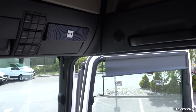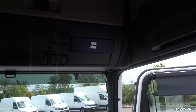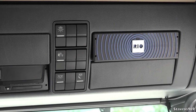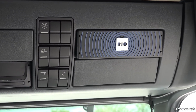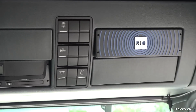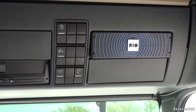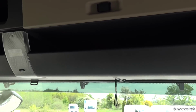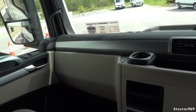So if we move over here as well, you see the Rio system here. So this is a telematics system which will record all the performance of the truck, and it will send that information back to the transport operator, so they can monitor what way the truck is being treated, and just keep an eye on the driver, make sure that he's driving it correctly. So that is your dashboard layout.